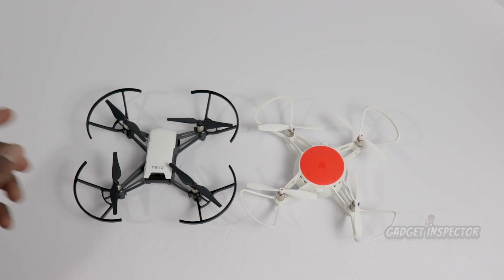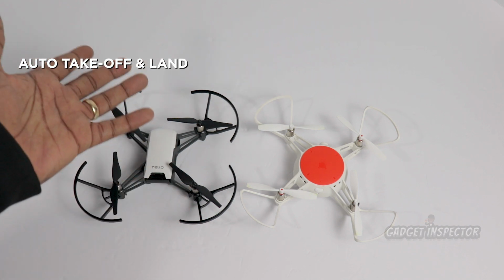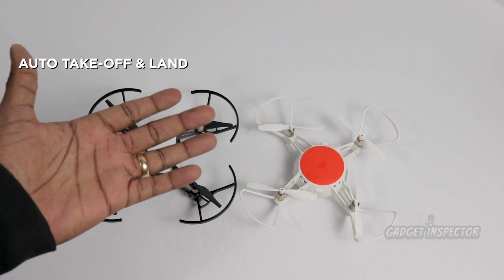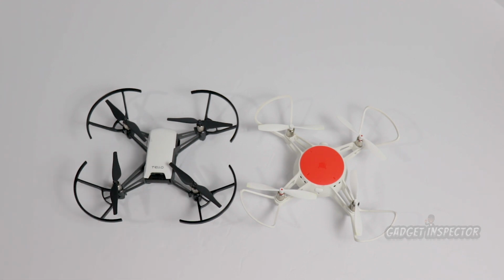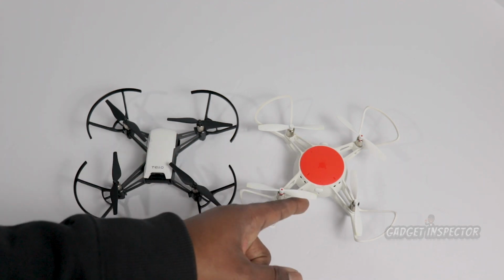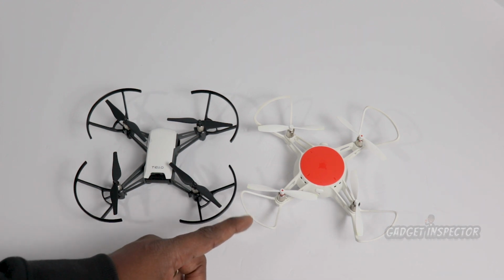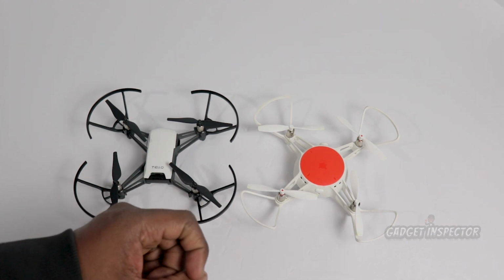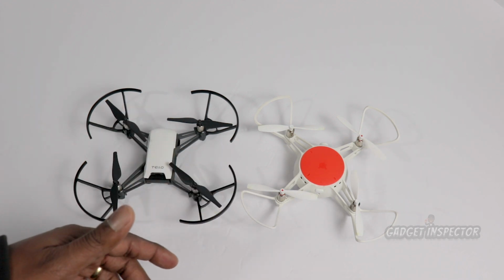Both can be launched from your hand, so you can do palm launches. It's auto takeoff and also auto land into your hand. They both can do that. Now the Tello doesn't have headless mode, but the MITU does. With the MITU, when the battery is getting low, you will actually get an audible warning. It'll tell you that the battery is low and that you need to land.